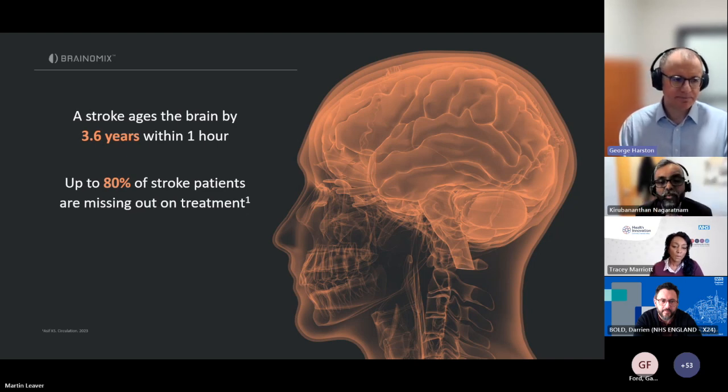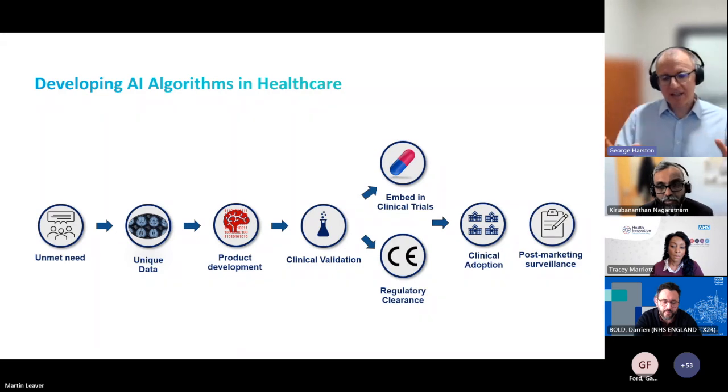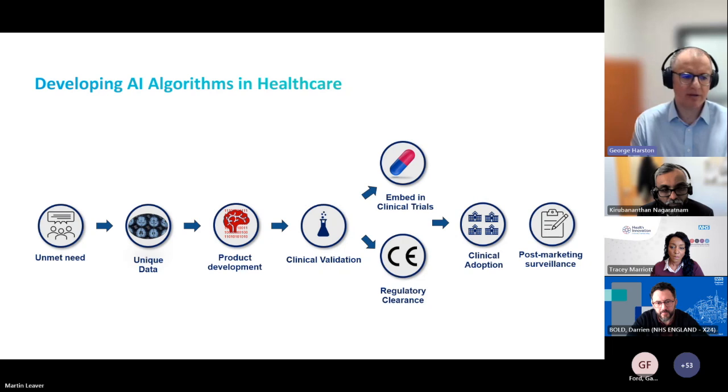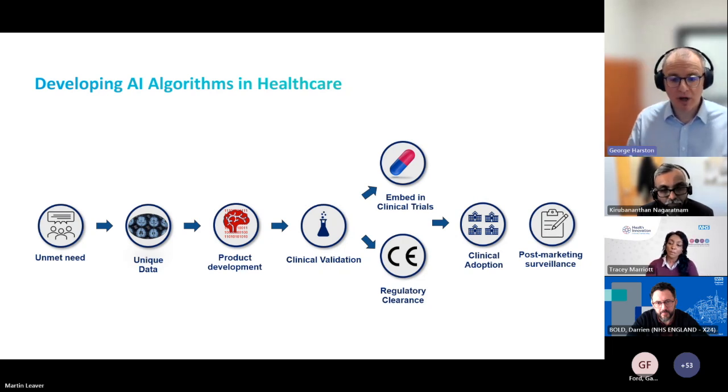Next slide, please. So when we're trying to understand how to build a technology to address an unmet need, you have to start with that unmet need. And this is a schematic of the way you might develop a product for clinical care. You have to really crystallize out what your unmet need is, and then that defines everything else that follows. It defines the type of data you need, the way that you develop your product, and it is a product.